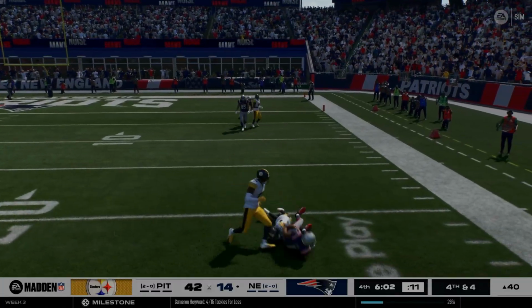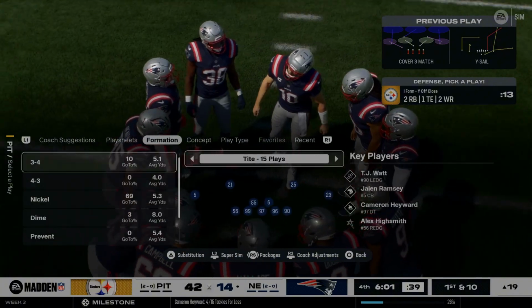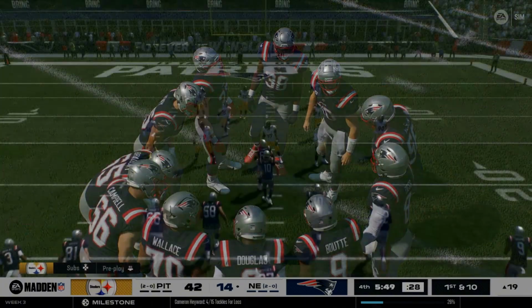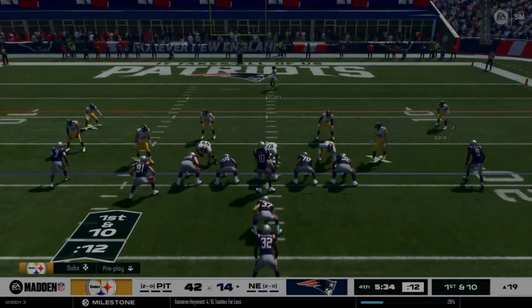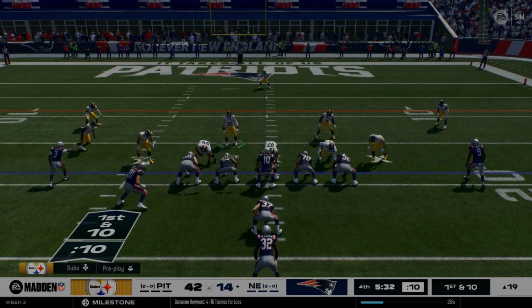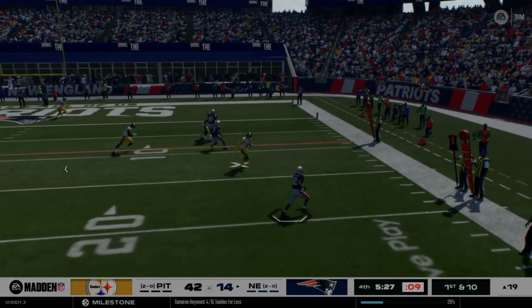And they'll wind up getting this one all the way down inside the 20. No reason not to try it there, and they do indeed convert on 4th. First down. First and 10. In motion is Austin Hooper. They'll look to throw now on first down.